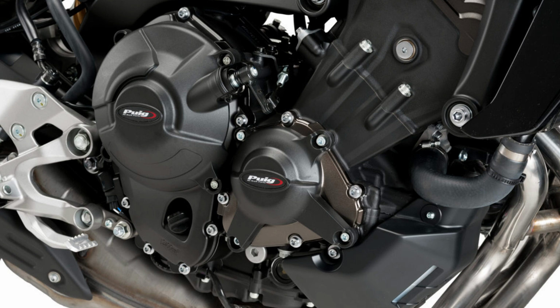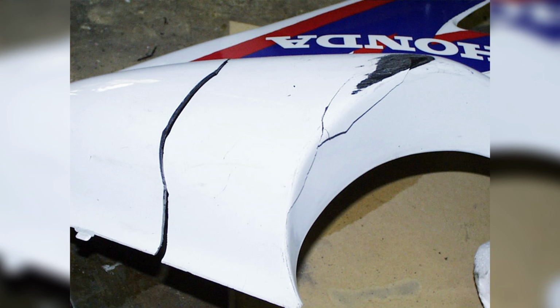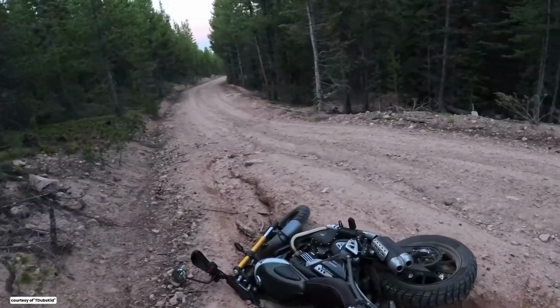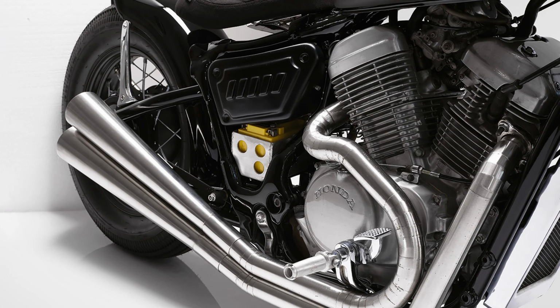Some bikes now come with plastic engine guards or even mounts that absorb vibration. Here's the problem. Plastic doesn't flex like metal under stress. It cracks, deforms, and fails under repeated heat and load. Drop your bike or hit a pothole hard enough, and that plastic could snap, sending vibrations through the frame and damaging other parts. Metal doesn't do that.